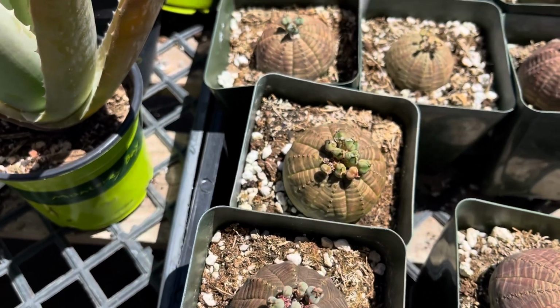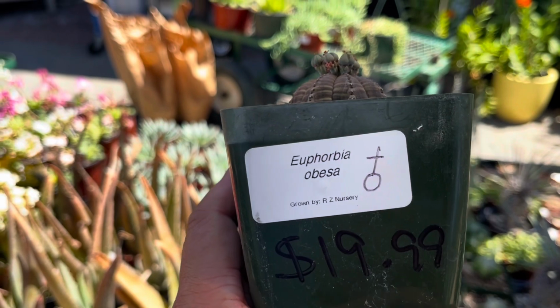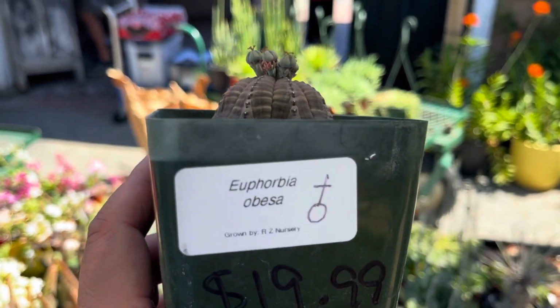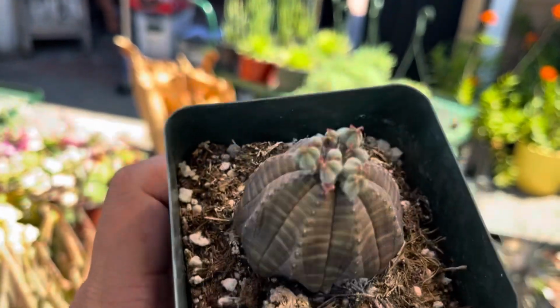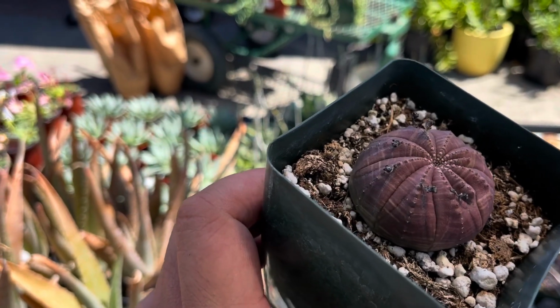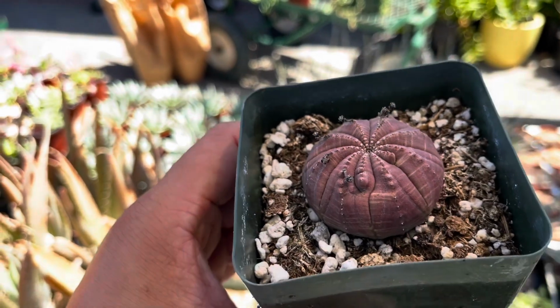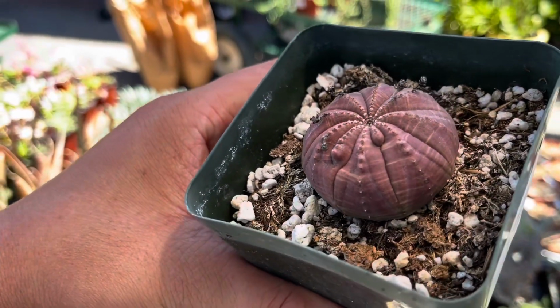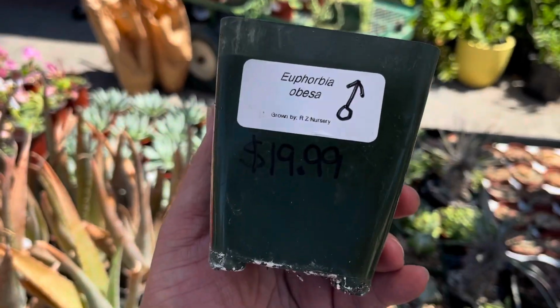Inflorescence is fluorescent. Wow. Ooh, are these what Euphorbia obesa seed pods look like? That's cool. Oh, and look, they labeled them male and female. See, Euphorbia obesas are either male or female, and you could tell by the flower. Oh, here's a male one. I wish this one was flowering still so we could tell the difference, or at least I can show you. But it has the label that I can show you.